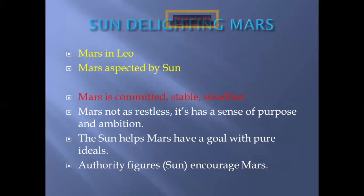Now let's go to the delight. So what happens when Mars is delighted by the Sun? This happens when Mars is in Leo or Mars is aspected by the Sun. Remember that Mars is about commitment, and Mars is steadfast and stable.